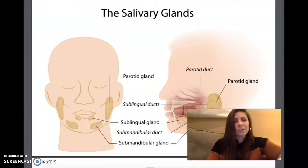Have you ever heard someone call food mouth-watering? What do you think that means? When you smell your favorite food, perhaps spaghetti and meatballs, your mouth probably starts to water as you think about how good it will taste. That watery substance is called saliva.